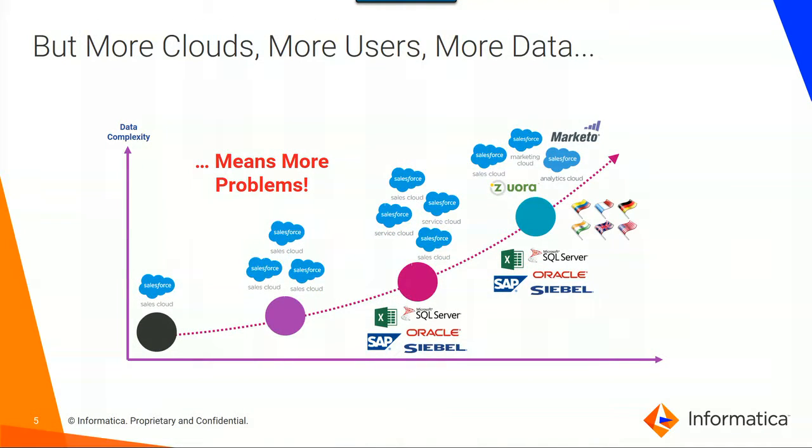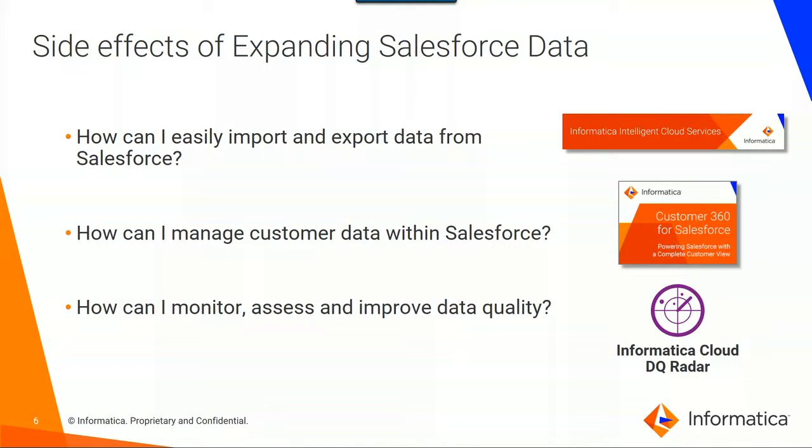So what does that mean for you as customers? It means more clouds, more users, more data, and potentially more challenges, more problems, and more opportunities for us to help in resolving. Take a look at some of the side effects of an expanding Salesforce ecosystem. How can I easily import and export data out of and into Salesforce? How can I manage the customer data? I was in the demo pods yesterday. The last couple of years, it's been primarily moving data to and from. This year, it seems to be, hey, now we have the data coming in. We are concerned about duplicates and consolidating and getting a single master golden record. And that's the next phase. And how can I monitor and assess and improve data quality? These are all questions that customers are having.